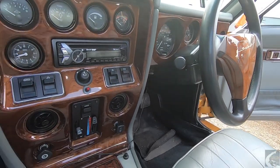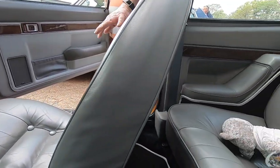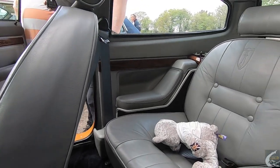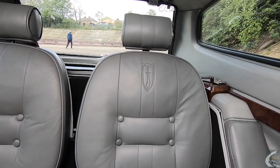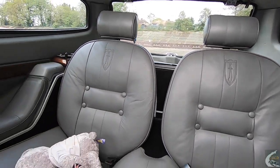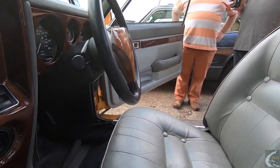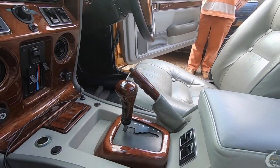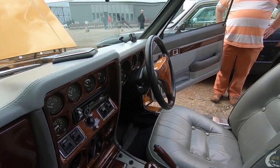With a Scimitar name on the front there, Middlebridge Scimitar Limited. And we've got a little bit of embroidery on the back of the seats, which sets it off quite nicely, doesn't it? And the leather dash on the top. That's great, isn't it? An automatic gearbox, a four-speed automatic gearbox. It looks good. And you've got a bit of space in the back to put your luggage.